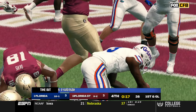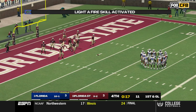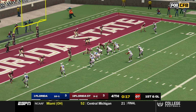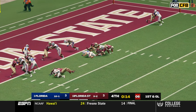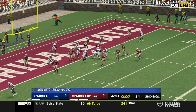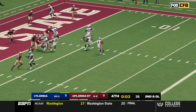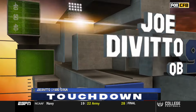First and goal. Very well designed play that time to give them a first down. The linemen executed their blocks nicely and it went for a good gain. So here's where we find out who wants it more. First and goal. And he is drilled at the one. Scrambling around. Keeps it and he's got a touchdown.